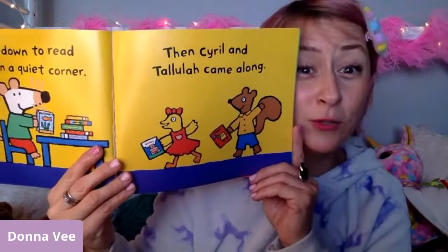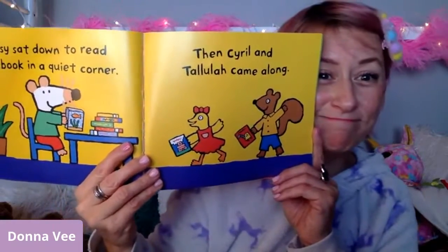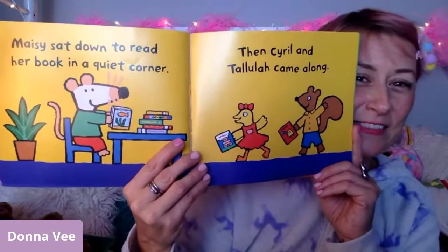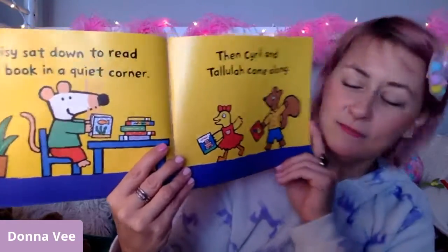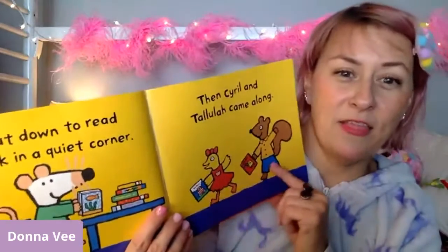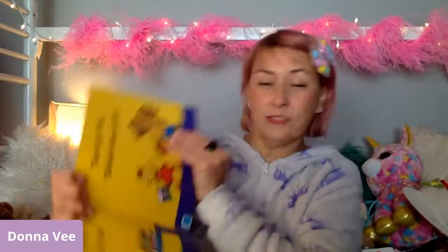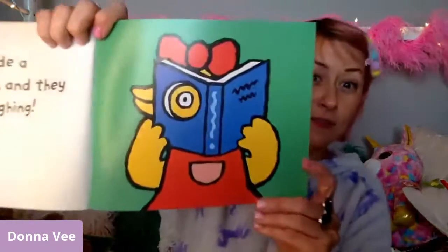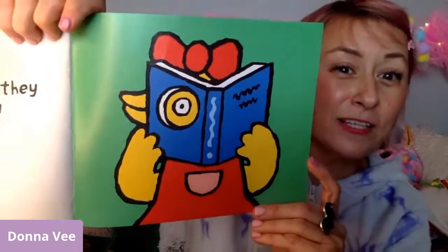Then Cyril and Tallulah came along. I love that. Tallulah and Cyril. That's Tallulah, and this is Cyril. Cyril's a squirrel, and Tallulah's a chicken. Tallulah made a funny face, and they started laughing. Then Eddie came in. I like Tallulah. I think her and I would be friends.